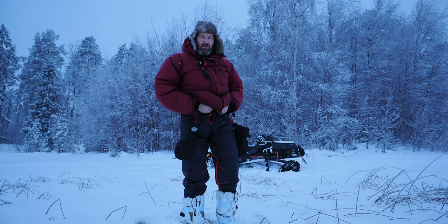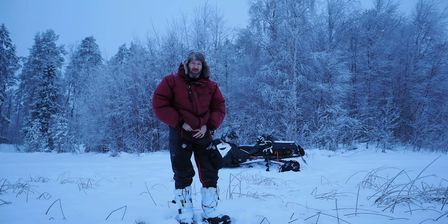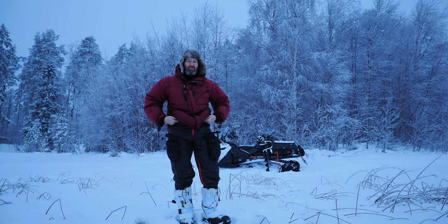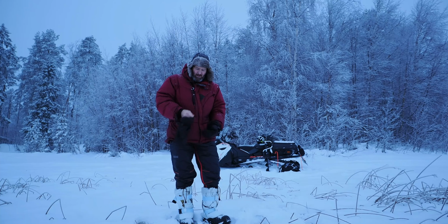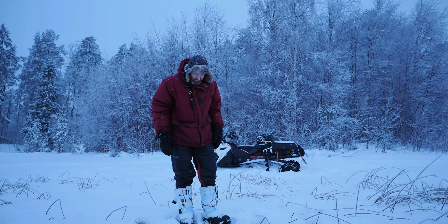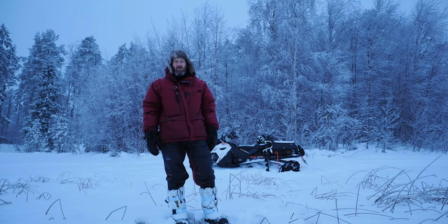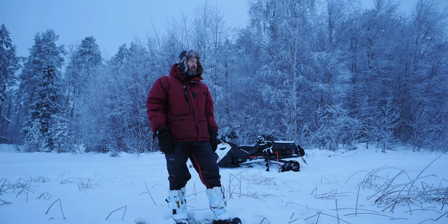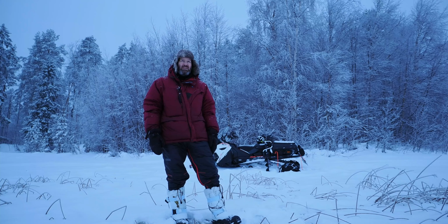And then the shoes, these ridiculous polar shoes. These are called the Baffin Impacts. Now these monsters are tested for -100 degrees. I don't know if I believe that, but I certainly haven't had any issues with them. I can stand all day when I'm ice fishing, and I get no cold at all in these.